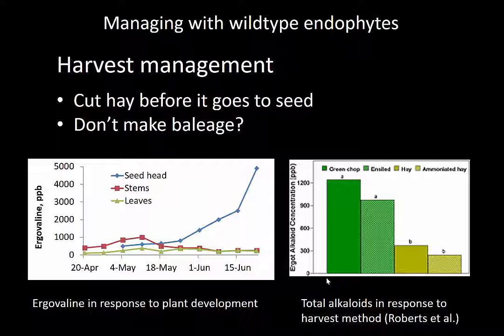So this is in the seed that's harvested the 15th of June. The real question for patriotic hay is that it may be that alkaloids have dissipated by the time you get to the 4th of July. They didn't carry the study out that far. But what you can see is that by waiting and harvesting late, you're going to greatly increase the alkaloid level in the seed head. And so good hay management is important. It's important to harvest in a timely fashion.